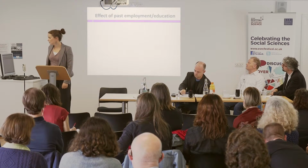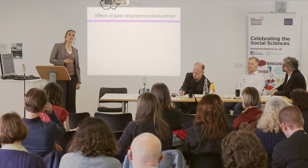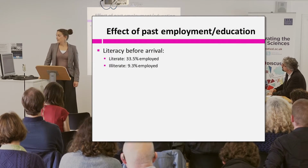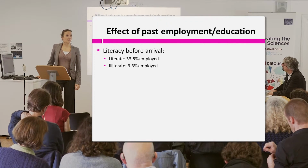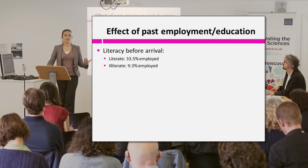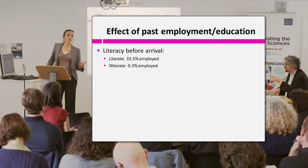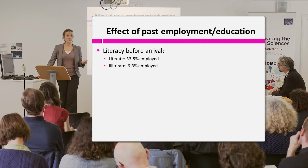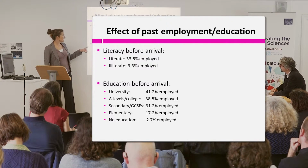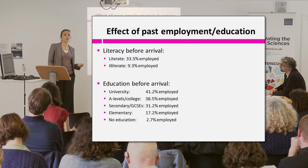Now, employment does, of course, facilitate integration. It facilitates language learning. So it's still important to look at what does predict employment. You can see here the factors that facilitate employment, things they had before they moved here. Those who were literate before they moved had a higher chance of getting a job here than those who were not. Education also had an effect, as in those who were higher educated before arrival have a higher chance of getting a job here in the UK.